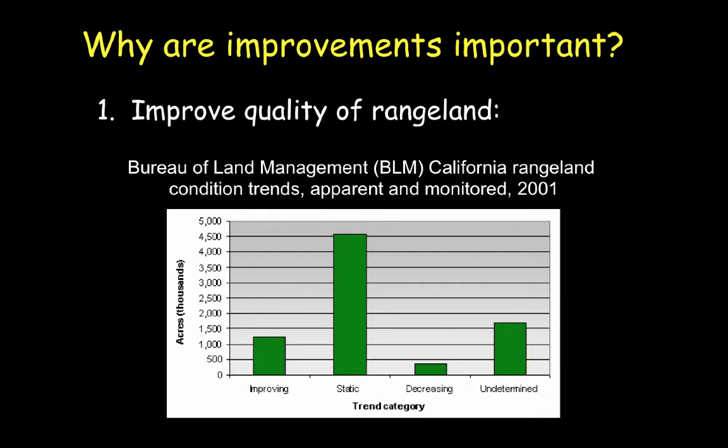Improvements are important to increase the quality of rangeland, like we just talked about. In 2001, the Bureau of Land Management did a very large, extensive survey of all the land that they manage in the U.S. The land that they had in California, which, keep in mind, is more on the eastern side of the Sierra Nevadas, was classified into 4 major categories: improving, static, decreasing, or undetermined. The amount of static land, so land that wasn't transitioning, wasn't improving, but also wasn't decreasing in quality, was very high, about 4.5 million acres. However, the amount of land BLM owned that was improving was a little over 1 million acres.